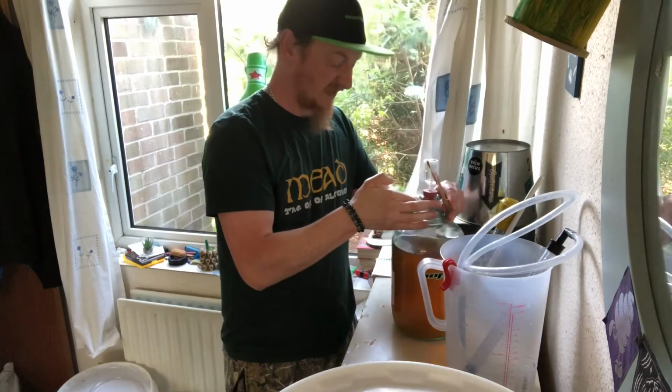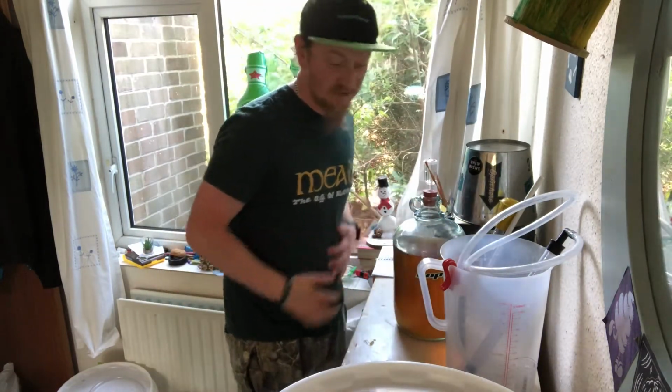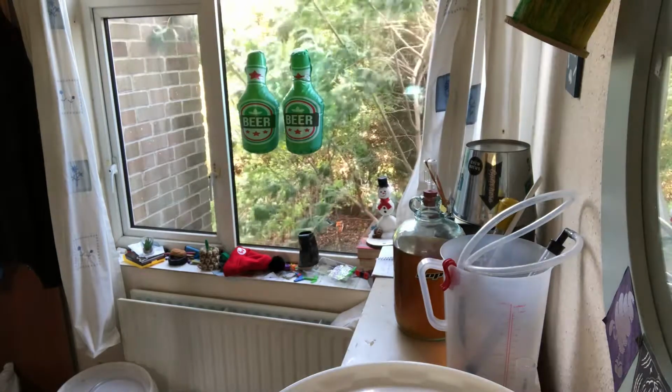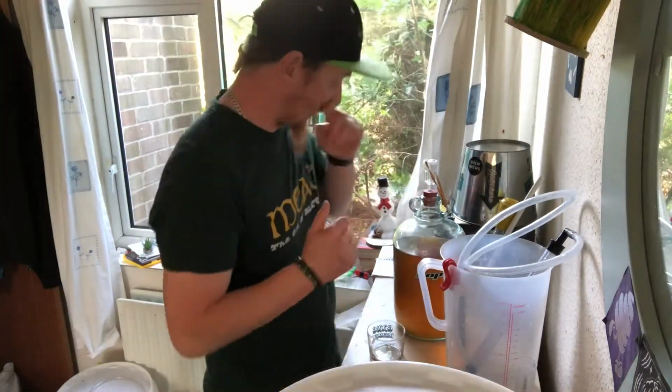so that is clear enough for me to get it racked off and bottled. I've already tasted this. I know what it tastes like. It tasted absolutely fan-dabby-dozy beforehand, before it cleared out. So it's going to taste exactly the same, if not better now.